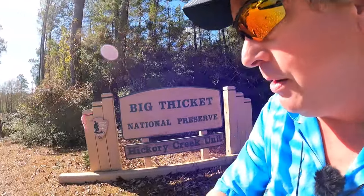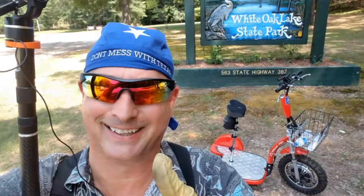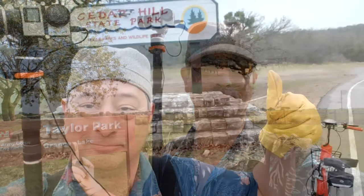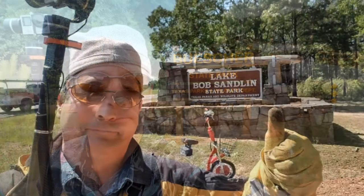Right now, I'm out at the Big Thicket National Preserve. We're going to go explore a couple of trails that are handicap accessible and look at some carnivorous plants in their native setting. So let's go to it.